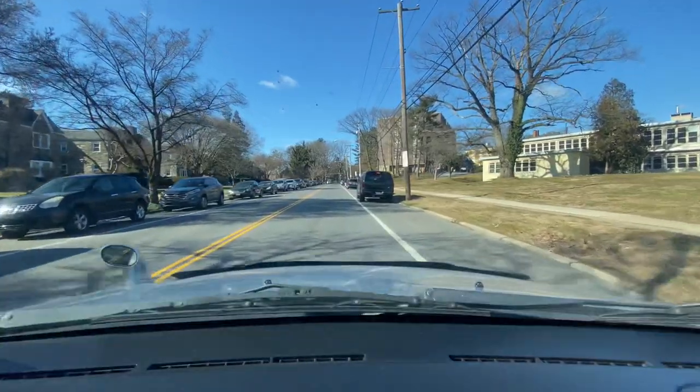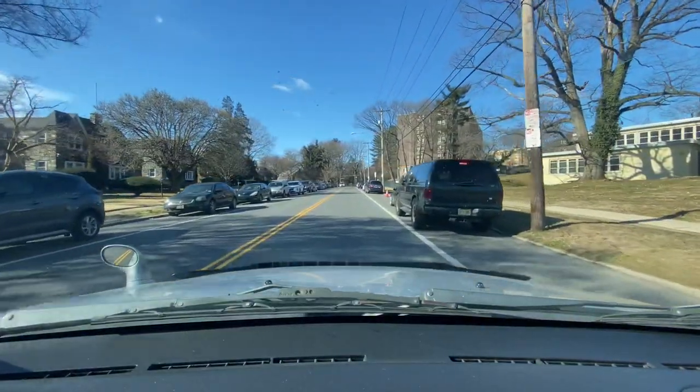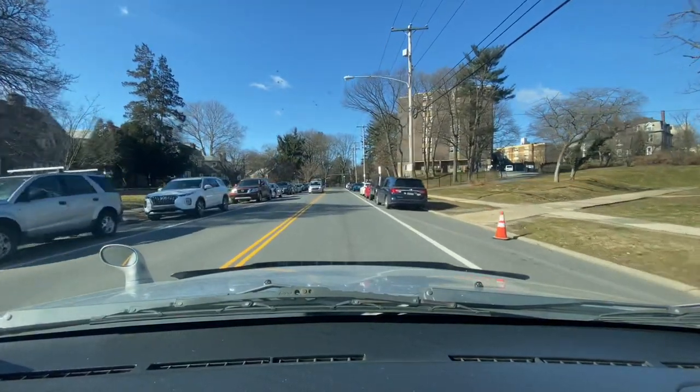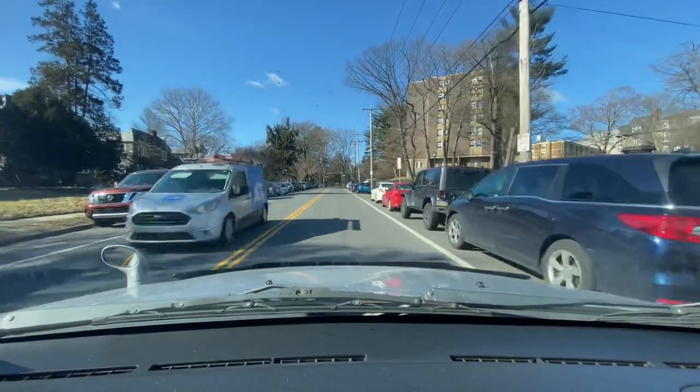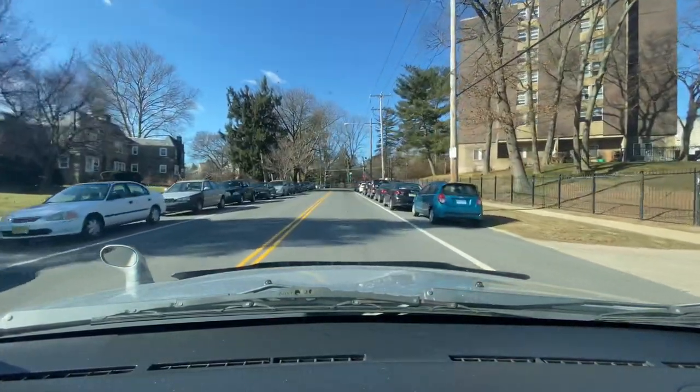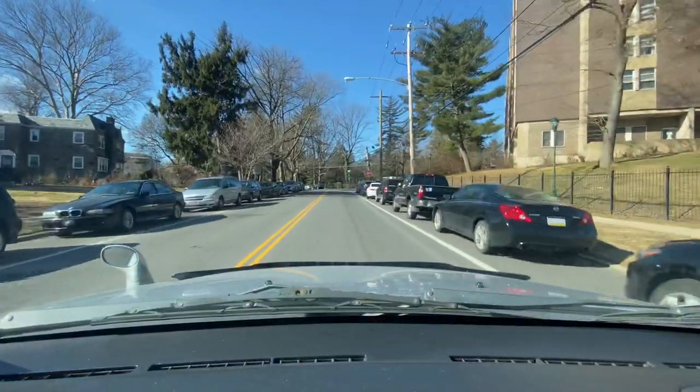Wow, it looks original. Original, all stock. I want it. Somebody buy it for me. Mail it to me, please. Nah, I already got one. But I like the fact that that's all stock and not pimped out. Mine is modified to an extent.